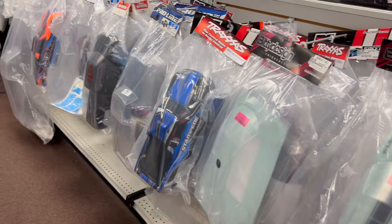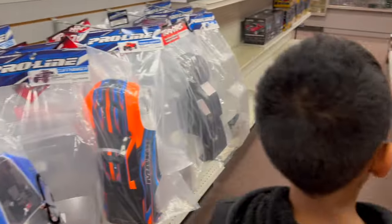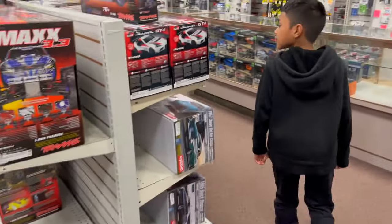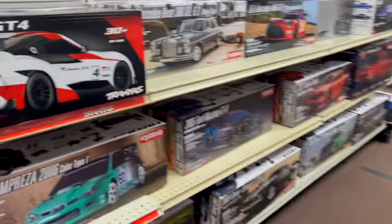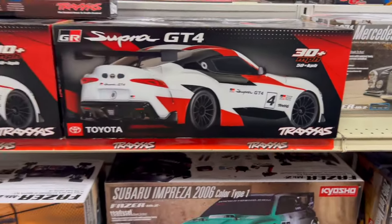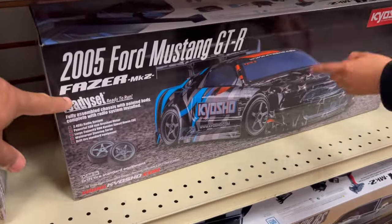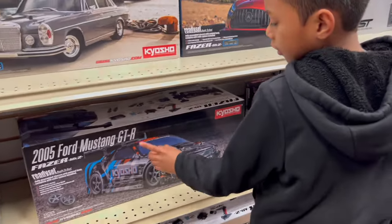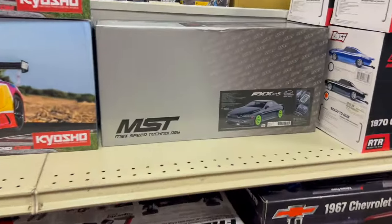Drift bodies. You still got an extra drift body. The super. This one, right? That ain't your drift car, is it? No, it's like this one. Yeah, it's like this one, but it had a super. Is this a drift car right here? Yeah.